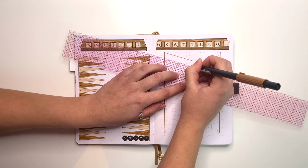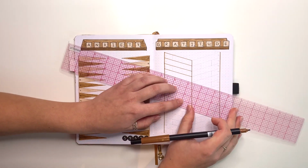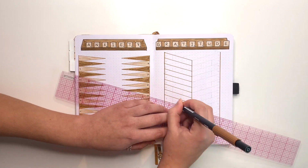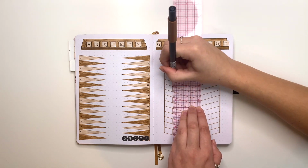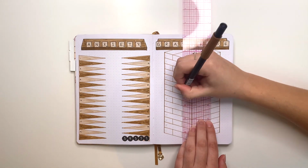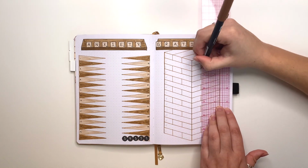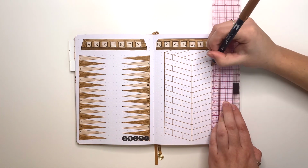For my gratitude log, I'm drawing a stacked Jenga game. I outlined it in dark brown and colored it in light tan, so I'm still able to write over the lines with my fine liner. I think this came out so cool, and I swear the light tan is the exact same color as real Jenga, so this spread was super satisfying to me.